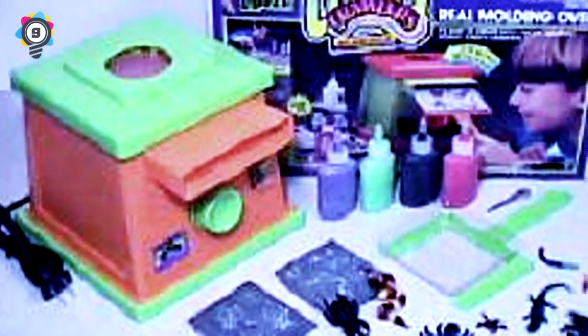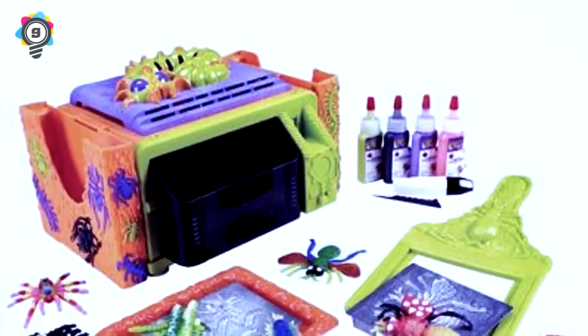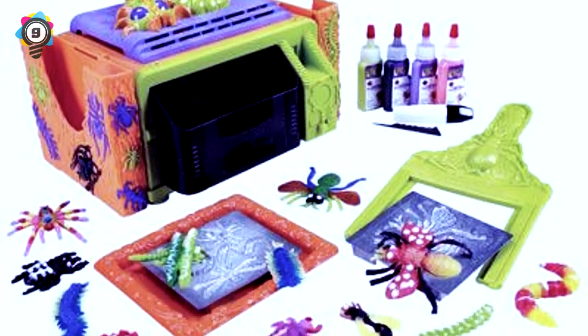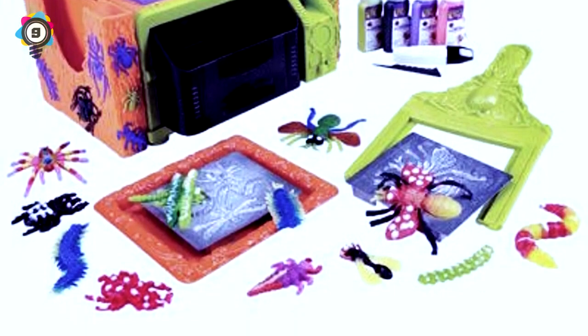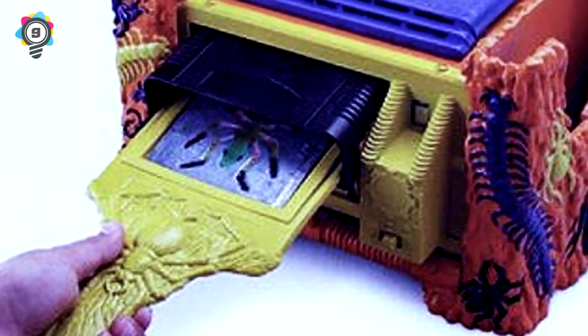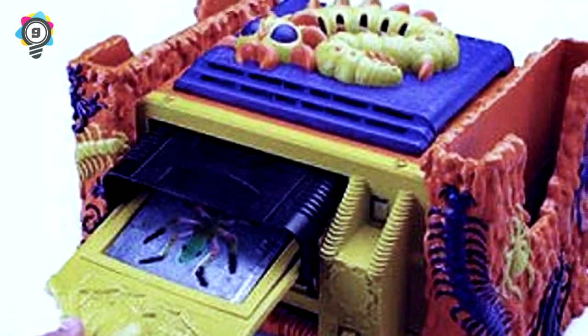9. Creepy Crawlers. This one has got stomach pump written all over it. Can you imagine the meeting to come up with this one? Okay, fellas, insects are very popular. Let's come up with a toy for children that involves insects in some way, shape, or form. How about we start with plastic goop that has the consistency of syrup? Then we'll add in an electric-powered mold that heats up to 300 degrees Fahrenheit. That's 149 degrees Celsius. Yeah, they got the recipe all right.